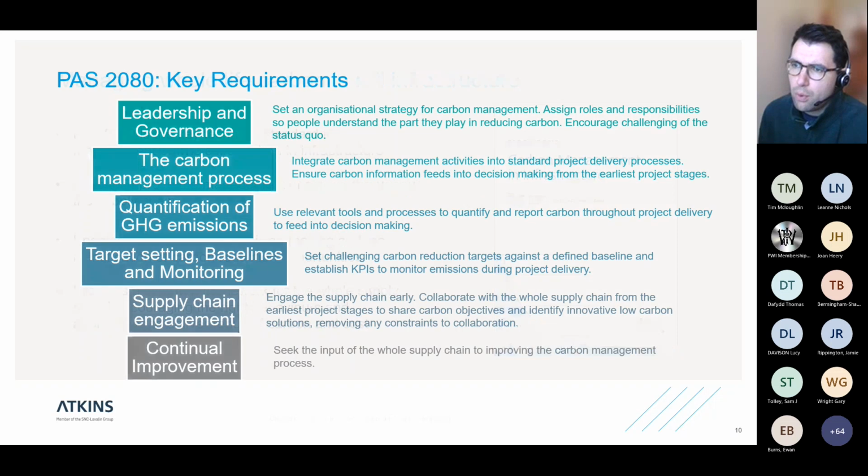But the key requirements or key themes of PAS 2080 are set out on the left there. So we have leadership and governance, the carbon management process, quantification of greenhouse gas emissions, target setting, baselines and monitoring, supply chain engagement, and continual improvement.